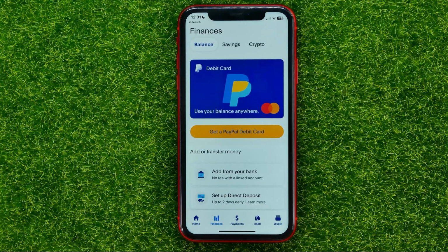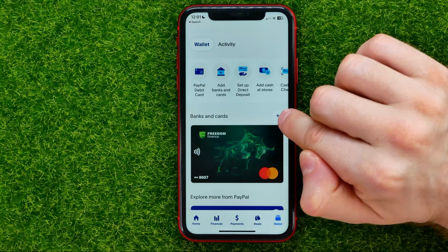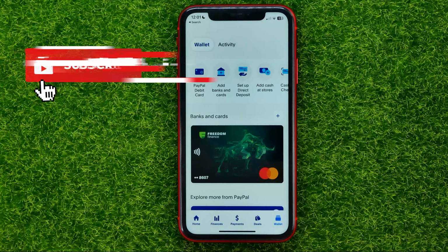So let's begin, and first off, make sure that your PayPal is linked with your debit card. If it's not, just get right here in Wallet, and then just hit that plus sign next to banks and cards to link your card to PayPal.